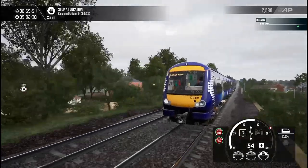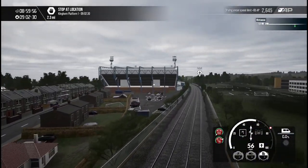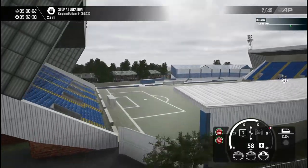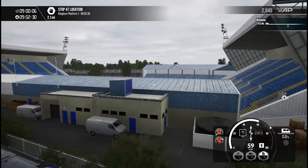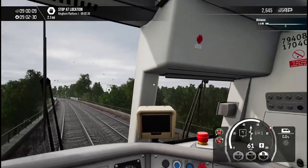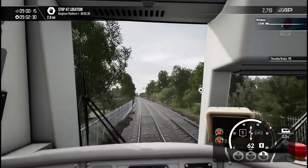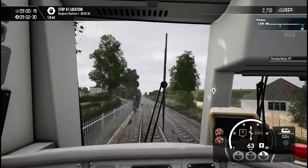Ooh. Football stadium there. This is nice, isn't it? Somebody let me know what team plays there. I'm not really into football. I don't mind watching it. My son's really into football. If he was here, he'd probably be able to tell me.